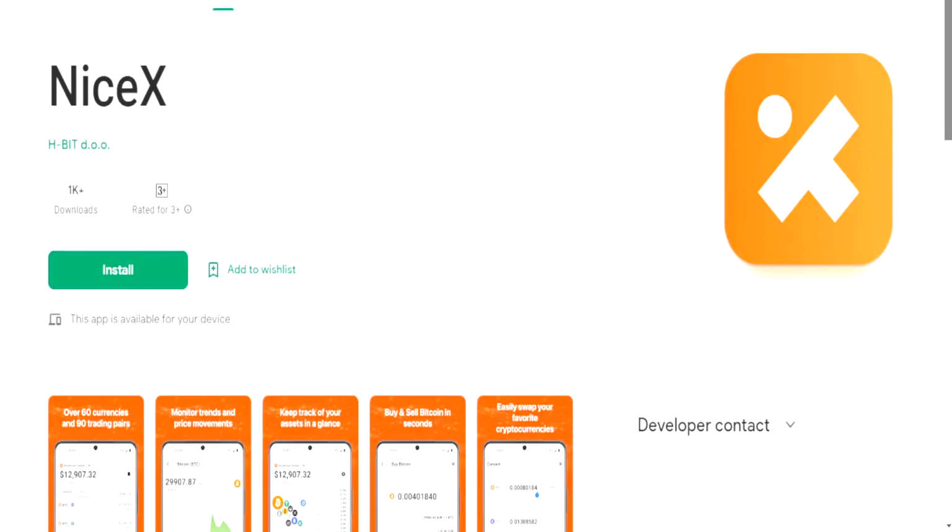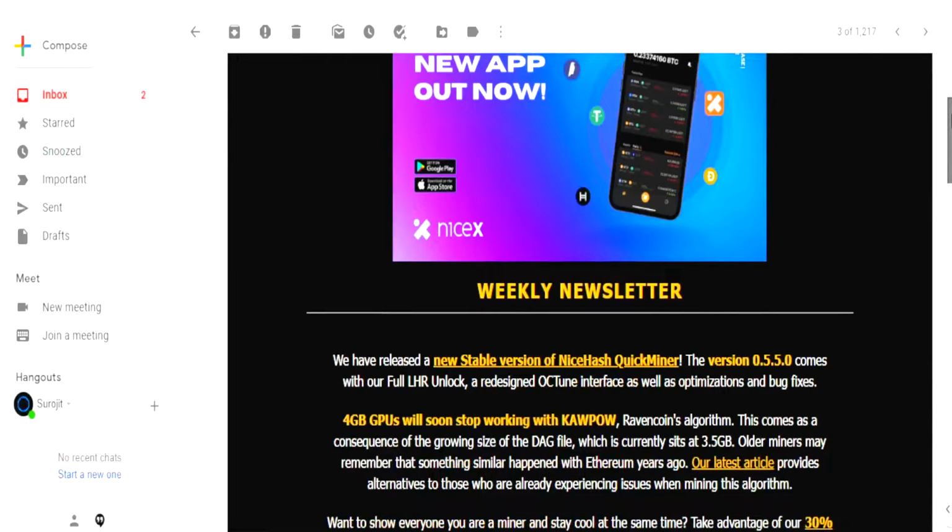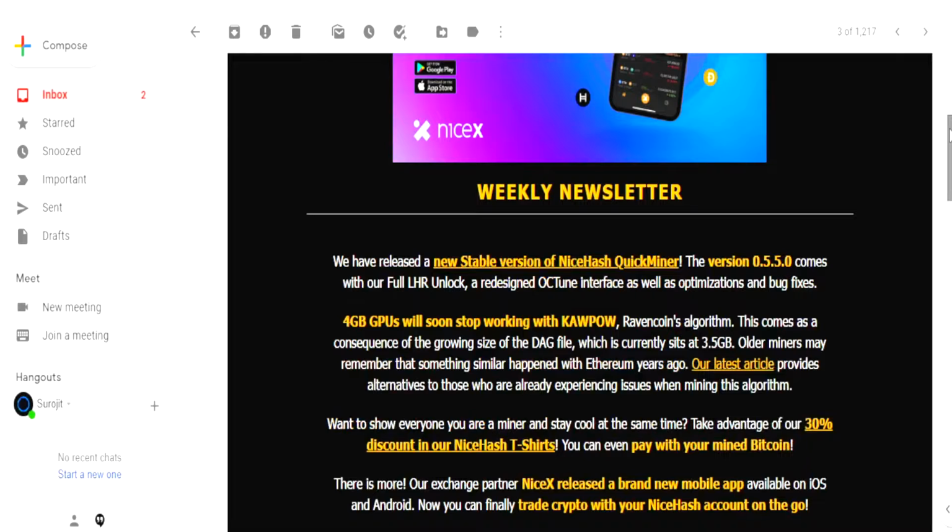So this is the first news, and the second news is from the weekly newsletter, that we have released a new stable version of NiceX QuickMiner. The version is 0.5.5.0, which comes with our full LHR unlock, a redesigned OC interface, as well as optimizations and bug fixes. This is not so important, because now all the GPUs are available at full LHR, since it's not working as a low hash rate anymore.